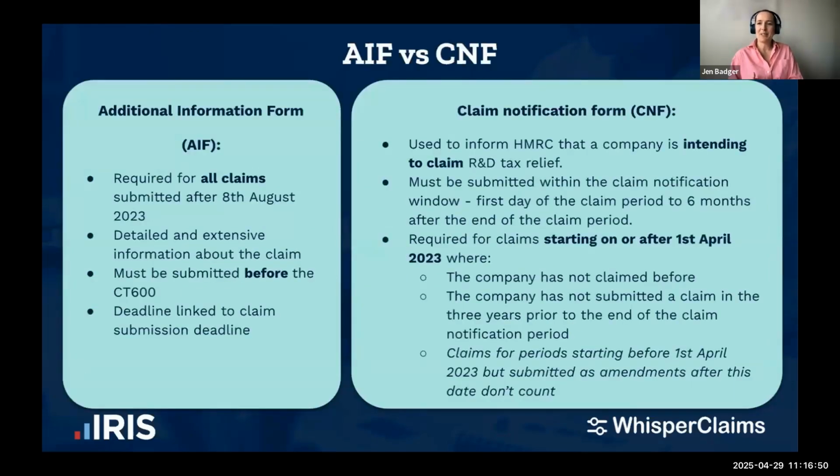One last thing before I hand over to Suze for the demo is just what we are seeing a lot of at the moment is confusion between the claim notification form and the additional information form. And this is causing issues. It's causing some people not to submit claims because of this confusion. So I just wanted to emphasize this, is that the additional information form is required for all claims submitted after the 8th of August 2023. So all claims, regardless, you have to do an AIF and you have to submit it before the CT600.